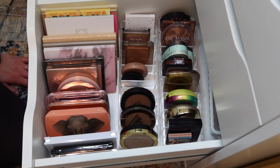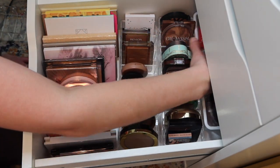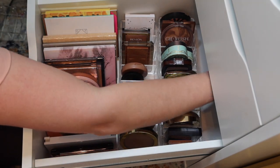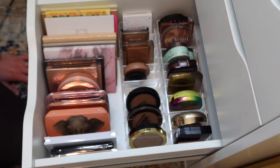So we'll add in the e.l.f. blush and this CoverGirl foundation. That's what I reach for when friends come over and I'm like, hey, I'm getting rid of makeup. Do you want any of this? But then it's kind of out of sight as well.